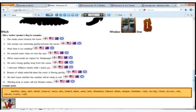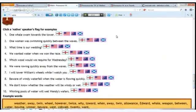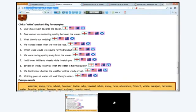So here are the sentences with different speakers. We've got a sound file here. We've got an English male, an American female, an Australian female, and a Scottish female sound button here. I'll post the link.